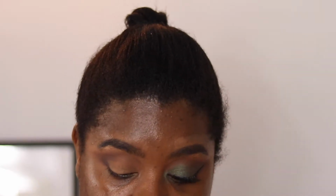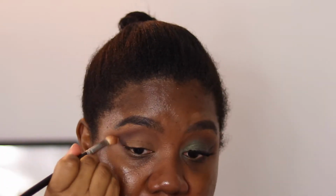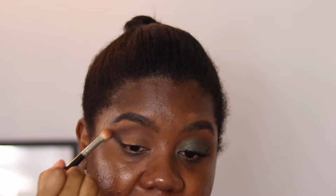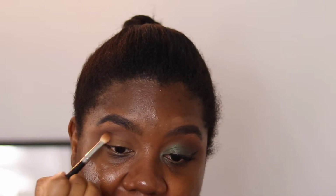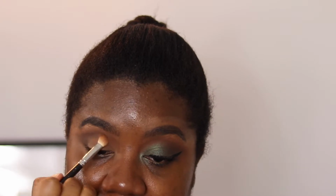I'm going to blend that because, as Wayne Goss says, what you blend extends. I've got that now. I'm switching back to the MAC 217, and I'm just going to blend that in, and we're gonna stop about halfway. We'll blend the outside bit with circular motions, winging that out, and then as we get to the top, we're blending it with circular motions, and we're stopping about halfway in.